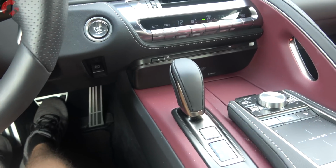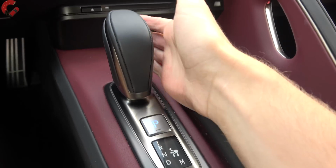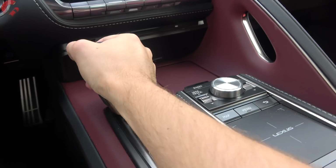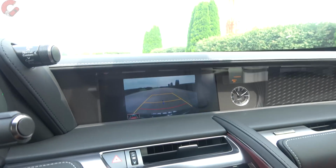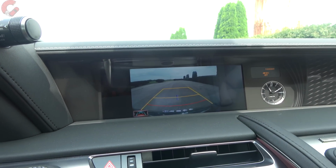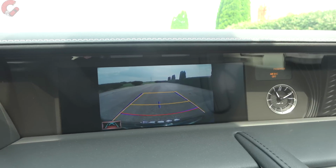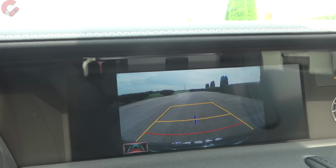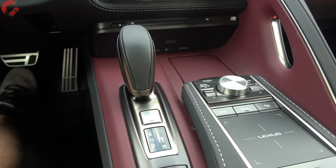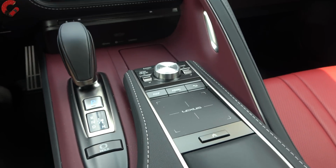Now, as far as the shifter, this is the electronic style that we've since seen expand across the Lexus lineup. Just pull back for drive, like so. Go up the opposite way for reverse. When you go into reverse, you're not going to find a 360 camera, surprisingly. You're going to find just a traditional view. It does have parking sensors, and then, you know, a rather small active trajectory going through there. Of course, just press the P for park. You do have an electronic parking brake with brake hold.